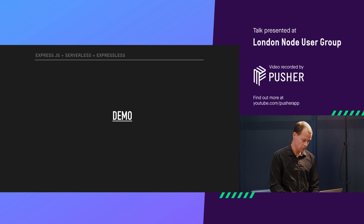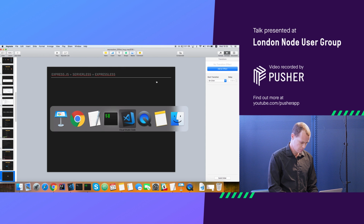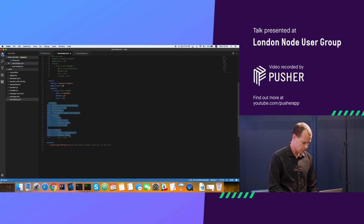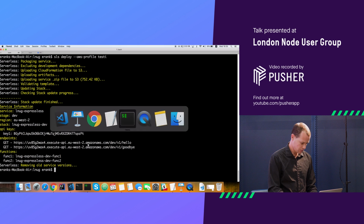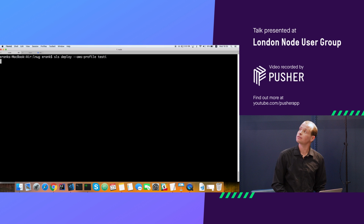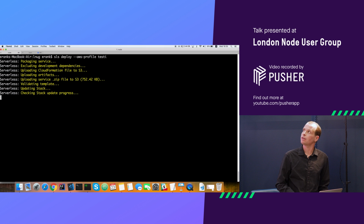I'm going to show you again, a quick demo. So that's my serverless YAML, and I'm going to comment in this code, save it. And I'm going to deploy again. I'm going to wait. So you see it's doing the same thing exactly. Hopefully it's going to be faster now.